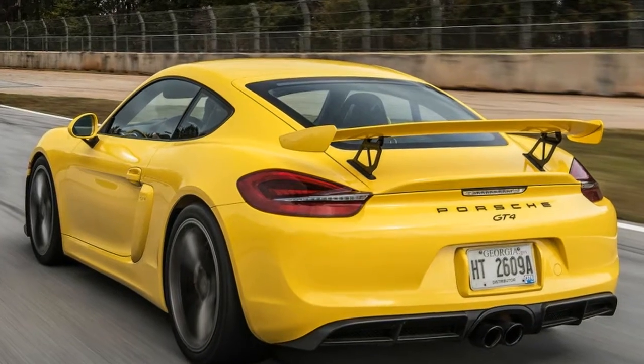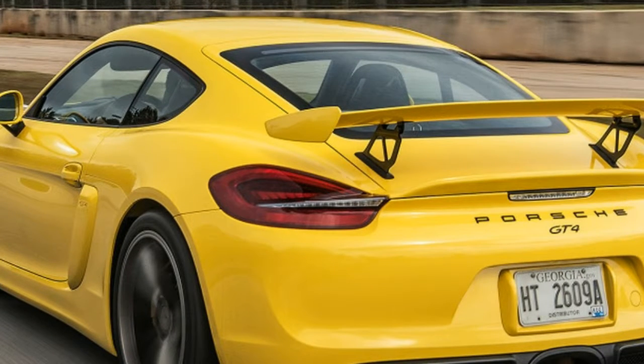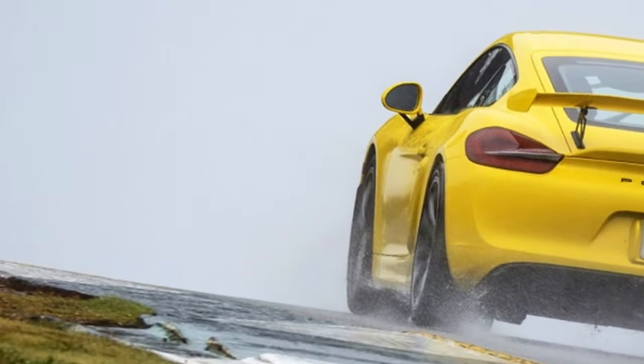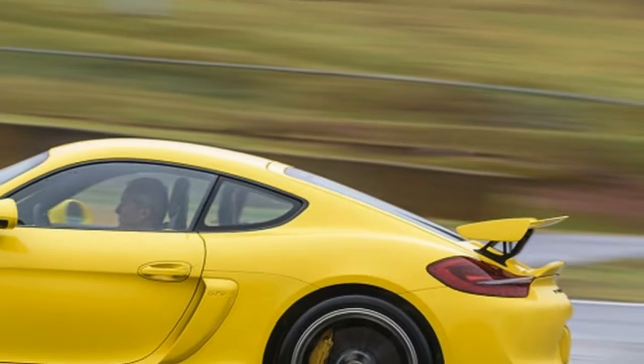If you think this means the GT4 has been hobbled or hamstrung, it hasn't. Even a sopping wet track at Road Atlanta in Georgia couldn't keep us from crowning it the brash, arrogant upstart prince of the track toy Porsches. The company got a lot right with this ultimate Cayman.